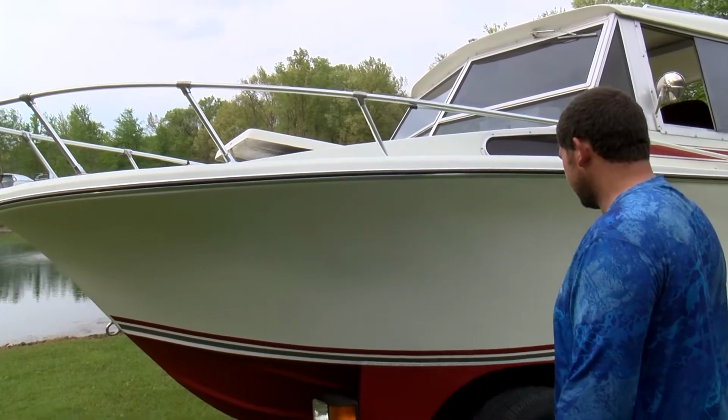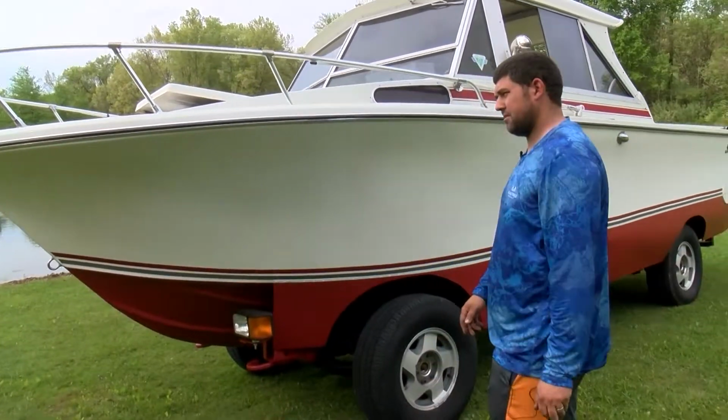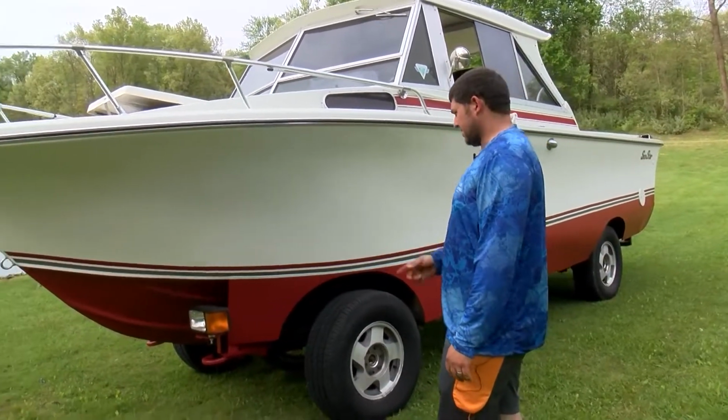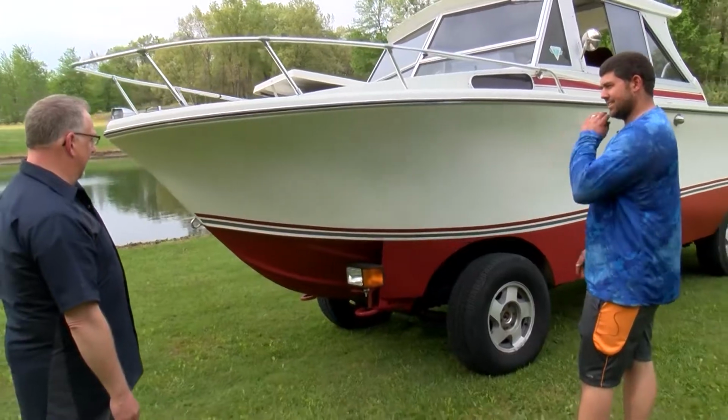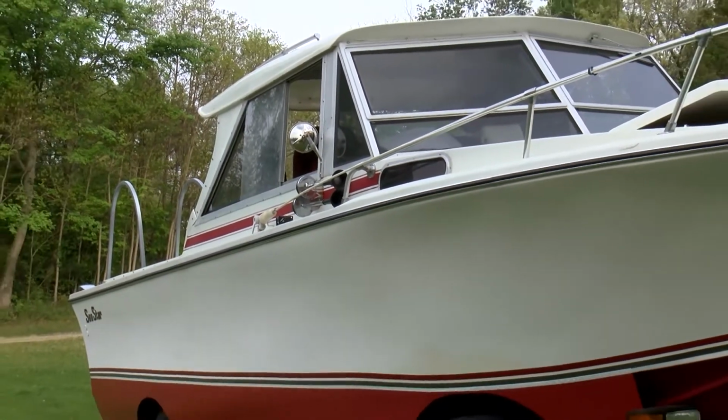Right. I mean, it's not like a car where the nice cool air comes right in. It's got to work at it. Yeah, it's got to get in there. And it looks to me like you've kept almost all the nautical parts on here, right?